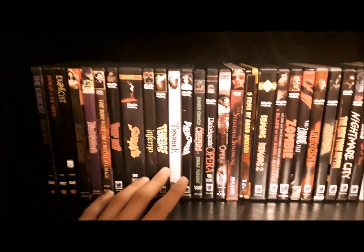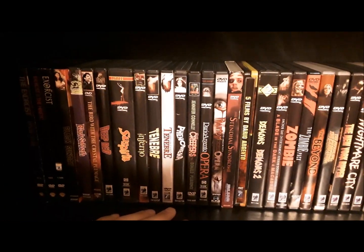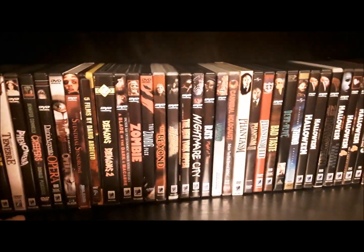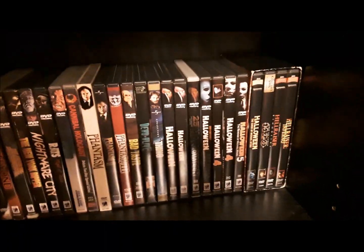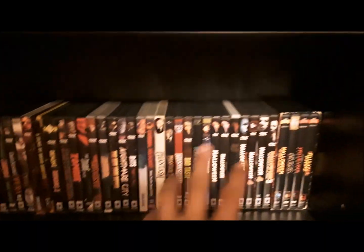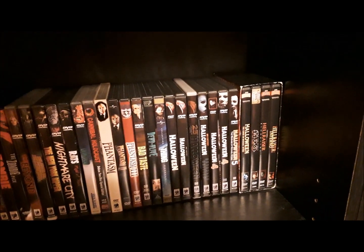And all of my Italian horror stuff. So I love Italian horror films, especially Dario Argento, so I have a lot of his Anchor Bay releases here. Cool stuff. And that's what I started collecting when I was first getting into collecting horror movies, was all the Anchor Bay releases. So even though I have all these movies, most of these on Blu-ray now, I still love my Anchor Bay DVD releases. They just look awesome.